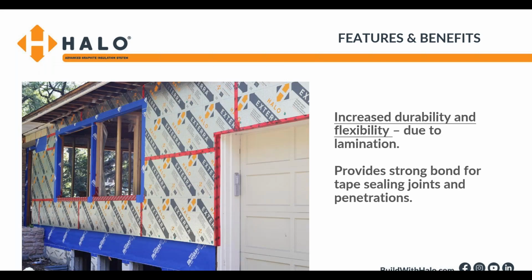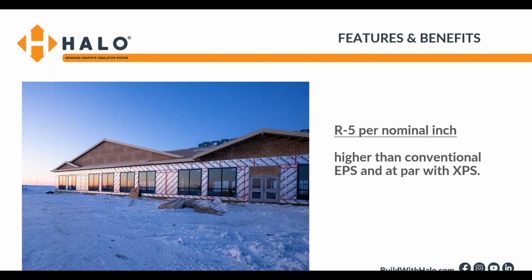Okay, so let's go over some of the main features of Exterra. It's increased durability and flexibility, and that's due to the lamination. It's extremely flexible. You can wrap this around most radius walls without it even cracking on you. It also provides a strong bond for tape sealing joints and penetrations. It has an R5 per nominal inch, which is higher than conventional EPS and at par with XPS.